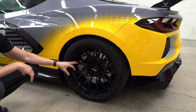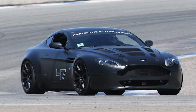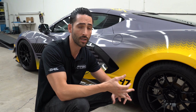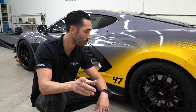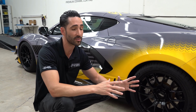So Apex wheels are a must on all my builds. You guys have seen it on Project Aston, Project R8, and now on the C8. I've loved the company for a long time now. They make a great lightweight wheel. It's very cost effective, and I just outright love the way the wheels look. So we're gonna get more to Apex because they just released a new wheel, and it's some big exciting news for a lot of enthusiasts, not just if you have a C8.